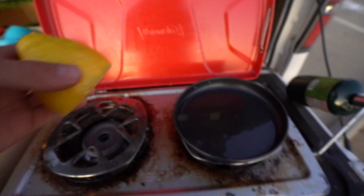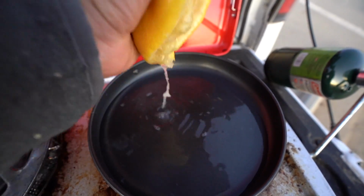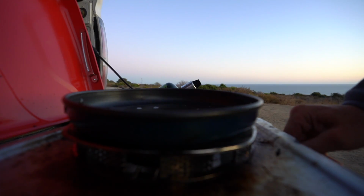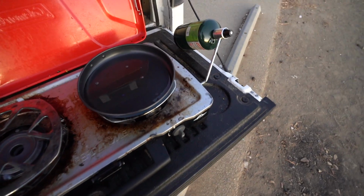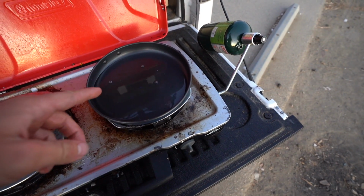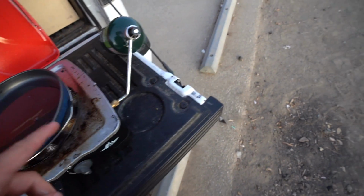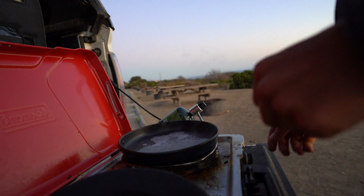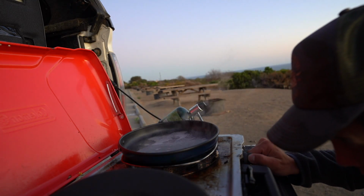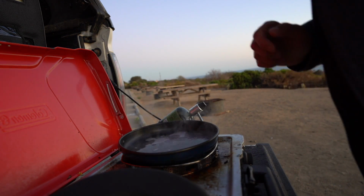That should be good. Alright, and the key is to get this to a low boil, like a simmer kind of, but it's gonna be kind of tricky on the stove, so we're gonna try, but no promises. Alright, so as you can definitely see right now, that's kind of coming to a boil. It's not super crazy, but that's what we want.